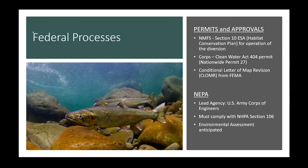We're actually working on a joint EIS right now for the Freeman Diversion, where NIMS is the lead and we're a cooperating agency. So usually, you have one lead agency and then you have a cooperating agency. And it is feasible to do that for EAs, but usually federal agencies prefer just to do their own EA, just because doing a joint EA is very cumbersome, given the size and scope of the document. You're looking at 50 or 60 pages.